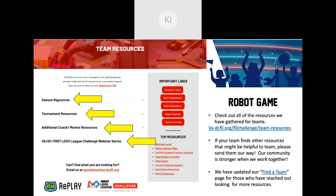But between your FIRST dashboard and our website, you really should have access to everything you need. But we're always looking for more resources. So if you find something that we don't have yet, please send it our way.